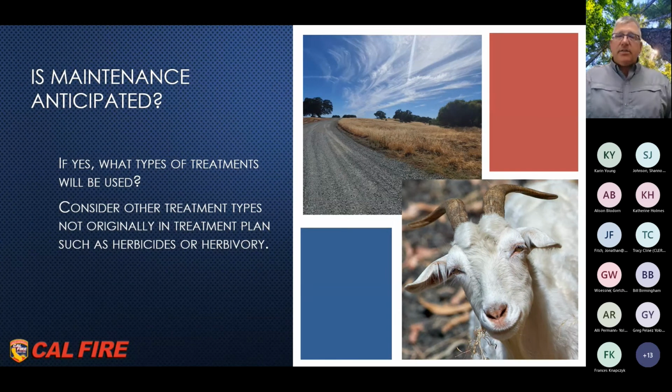So I go to the State Clearinghouse, and nowhere in the NOE that was filed did it say that there was going to be herbivore treatments. So my answer to that question is no, you can't use the goats, even though it's probably logical and probably practical, but it wasn't initially discussed in your NOE. So look forward and remember, project as a whole, all work that's going to be done and incidental there too.